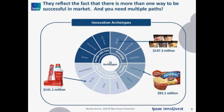So the point is, innovation archetypes provide guidance, but there is no right or wrong way to innovate. The issue is you need a mix of innovation types within your portfolio in order to maximize the impact you have in market. So to conclude this section, innovation archetypes reflect those recurring patterns we see in new product introductions. You can build a very successful product in almost all of these archetypes, but to build a successful portfolio, you really need to play in many of them.